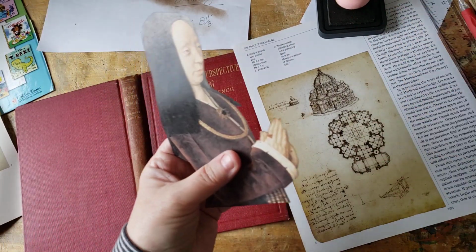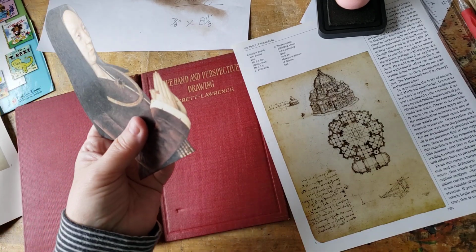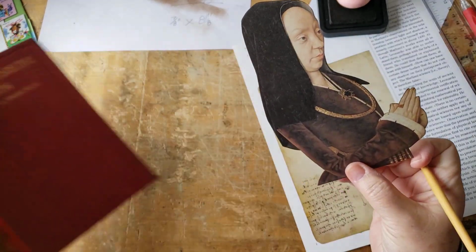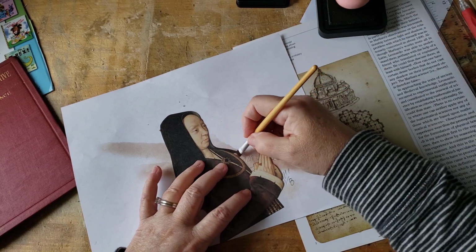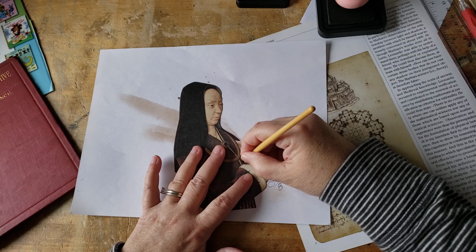Now, where is my, there we go. No, not you. You. Let's move this. I just want to get in and around her fingers and such, and into that little crack. There we go.